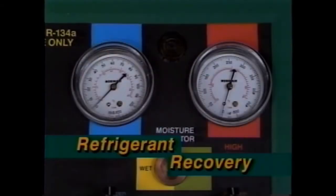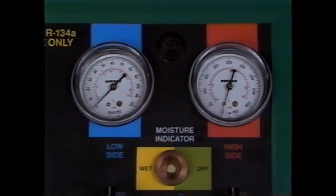Now you can recover the refrigerant. Check the gauges on the control panel to make certain there is pressure. If there is none, there is no refrigerant in the system to recover, and you must follow the leak detection diagnostic procedures. You should not proceed with the recovery process, or you could draw air into the recovery tank.